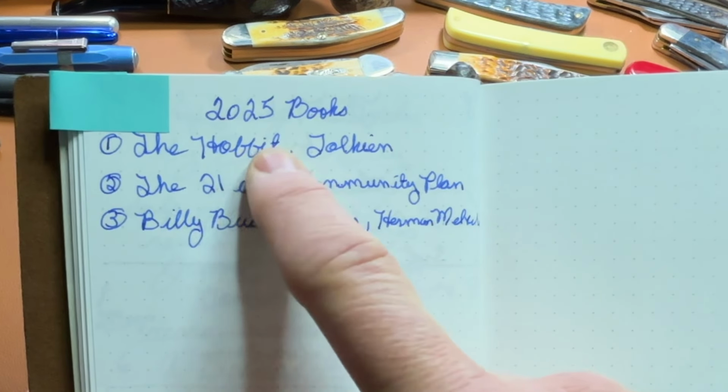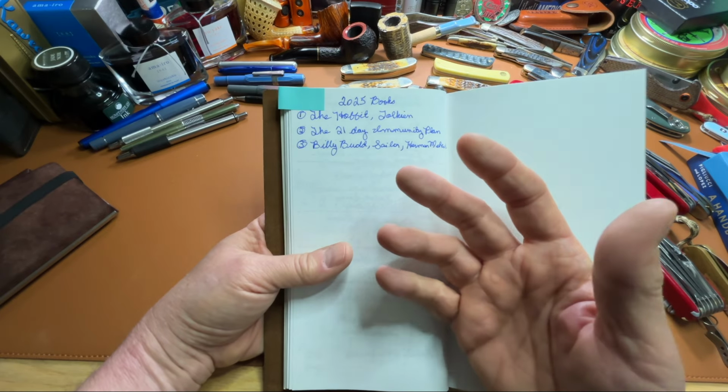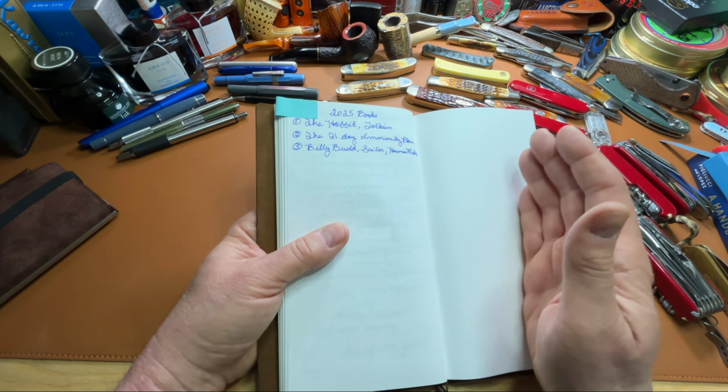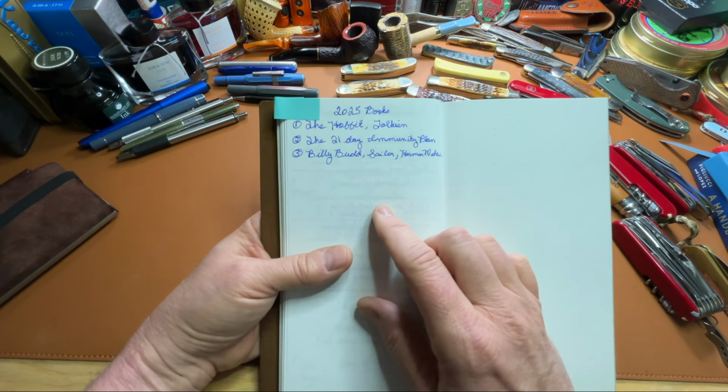This is like the 5th or 6th time I've read The Hobbit. The Hobbit is my comfort book. I usually read that when I'm stressed out. If I'm going through a period of my life where there's a lot of stress, I'll read The Hobbit, and I can just get lost in that book.